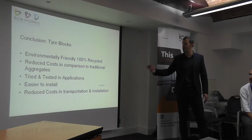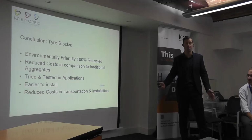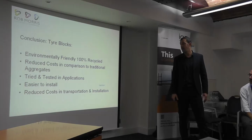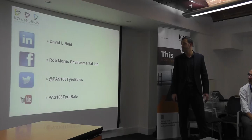Okay, on to this conclusion then. Just if you're going to take anything from it, take these sort of 5 points. It's 100% recycled product you'd be using. You're going to reduce your cost in terms of using any of the traditional aggregates. They're tried and tested by big prime construction and civil engineering firms. They're easier to install. There's reduced cost again in transportation and in installation, and reduced emissions as well, so you're saving in several different areas.